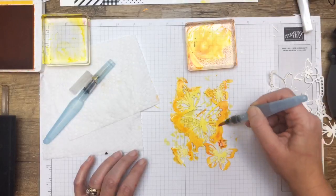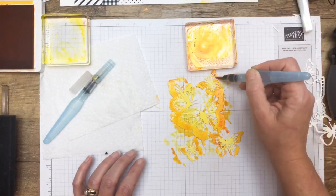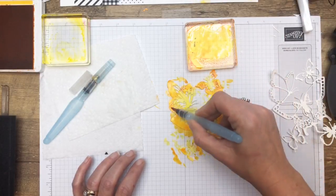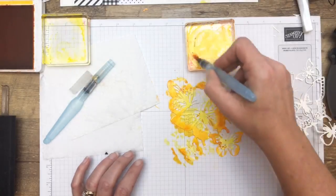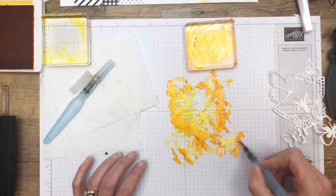All right, now the problem with watercoloring on a live video is that you want to give it some time to dry. And I like to let it dry on its own. I feel like you get a different effect when you let it dry on its own than when you put your heat tool on it.